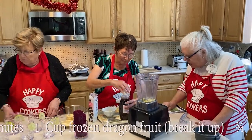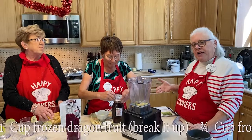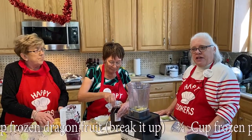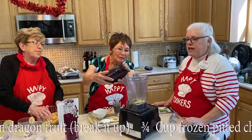Okay, 2 tablespoons of honey. So just pour it in until I tell you to stop. How does that sound? Now, when you're doing honey, you may have heard already that it's good to eat local honey. So if you can find on the bottle that it was made in San Bernardino County, Southern California, that's fantastic.